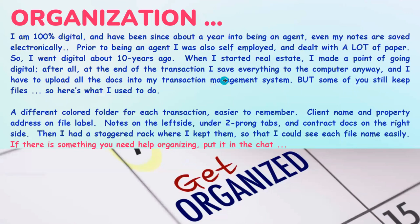So I am 100% digital, and I have been since about a year into being a real estate agent. Even my notes are saved electronically. Those of you that have been to conferences or seminars with me, I carry a Remarkable tablet. Everything is in my Remarkable tablet, organized by subfile as well. That's where I keep all my notes for my client. I can easily convert it to a PDF when I'm done and move it right into my client file and close out the file. So I am completely paperless.